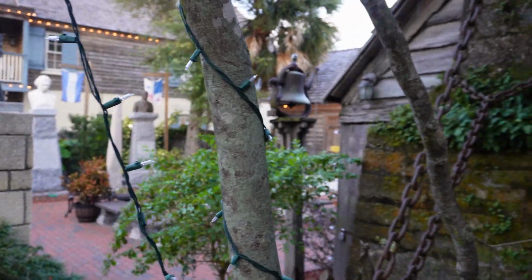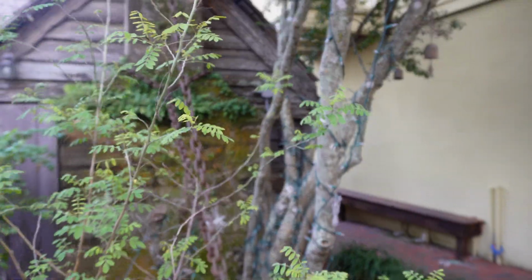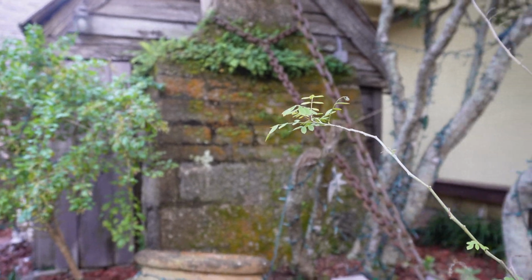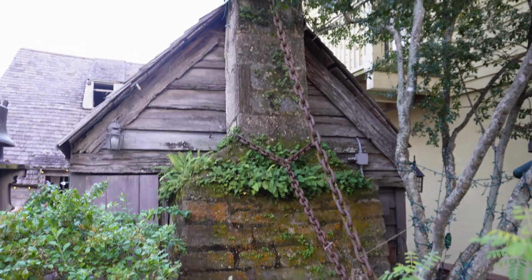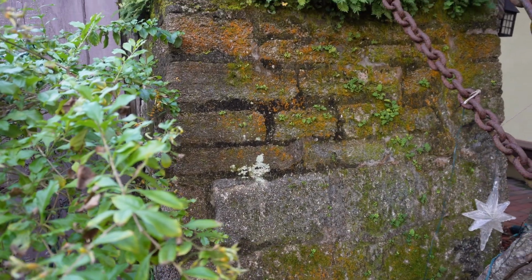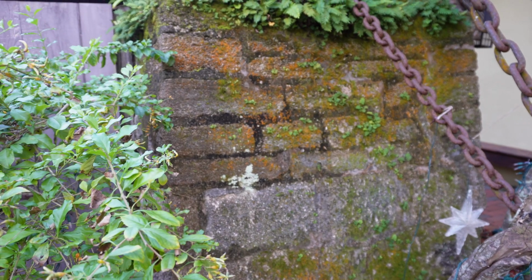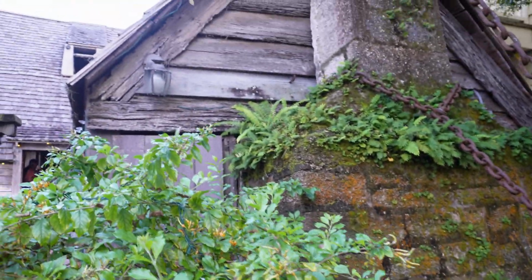Look at the back, it's anchored with chains. Oh, look at the fireplace. That's the old hurricane tie down. They take the chain from the ships out in the bay in the harbor, just to make sure it doesn't fall in. So that was erected back in what, 1512? We'll check it out. Wow. Cool.